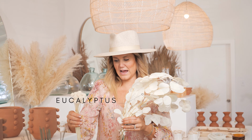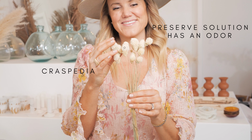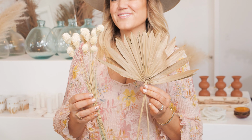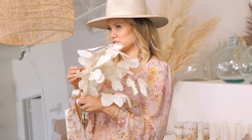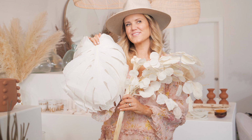You'll also know that any preserved item, so if that's Luxby's bleached eucalyptus or any of our preserved items, they have a certain smell. It's the preserve solution that is used to preserve these items. So you can air them out. We spray all of our items with our Luxby scent. If you still notice they have a smell, you can use your own scent to enhance and take away some of that preserved smell. But yes, preserved items from Luxby are a lot different from dried.